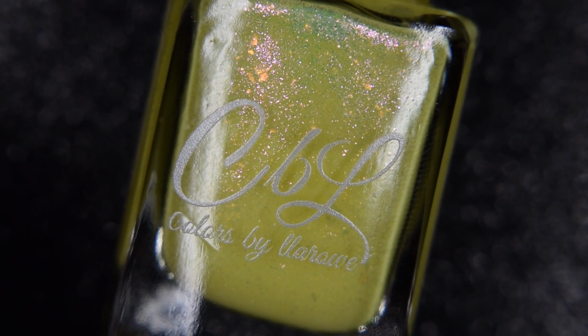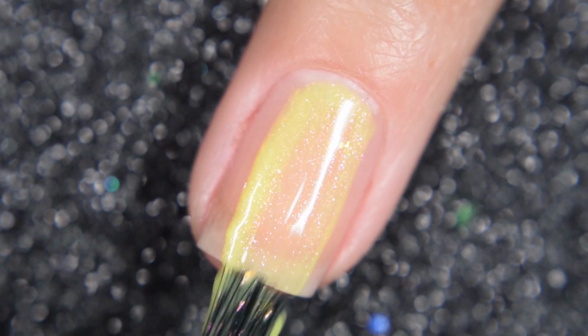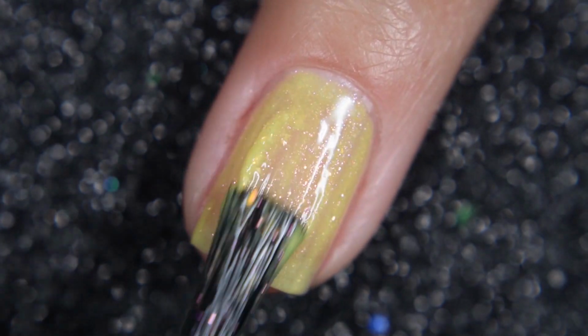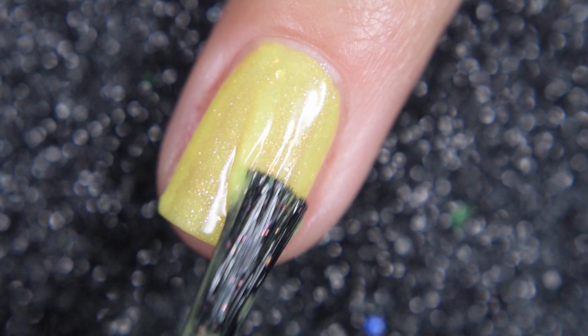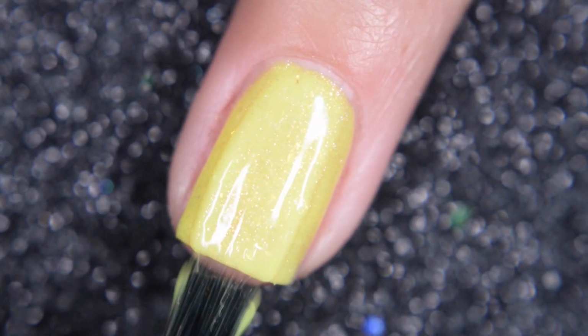Up next, from Colors by Loro, we have Goodbye Yellow Brick Road. This is described as a bright yellow kelly with red to gold to green shimmer and yellow to green shifting flakes. This is the last in their Wizard of Oz series and the last in their Hella Handmade Creations contributions in general. This is $11 and there's 175 bottles available.